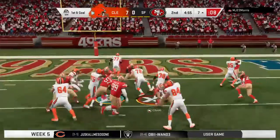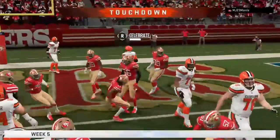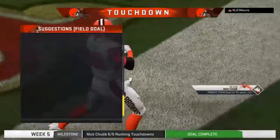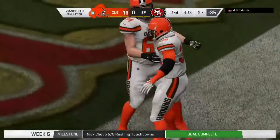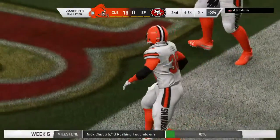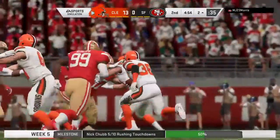They'll try and run for it on 1st and goal. And he'll take it into the end zone for a Browns touchdown. Nick Chubb, his 5th touchdown now on the year. And the Browns are going to tack on to their advantage. And they're able to run it in.